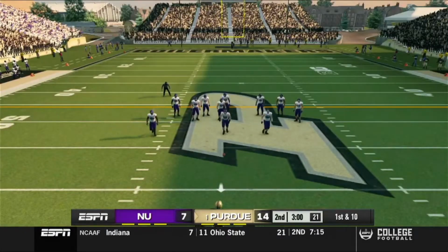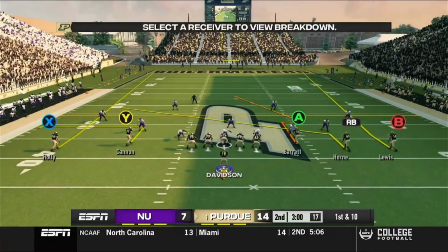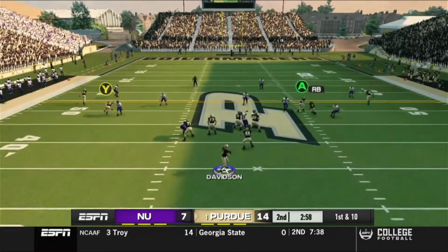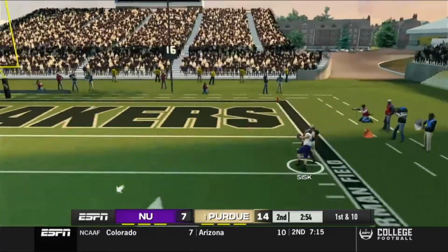Momentum swings have been fairly even, and with so little separation, this game can be drastically changed on just one or two plays. The quarterback in the gun, empty backfield, five wide receivers in the formation. He's going to go for the home run.